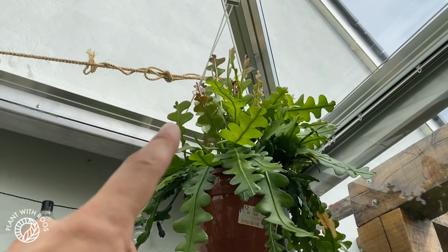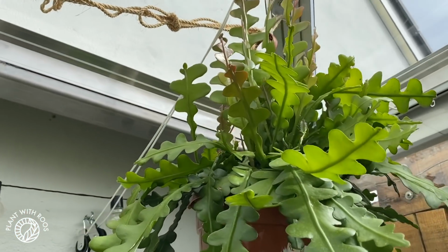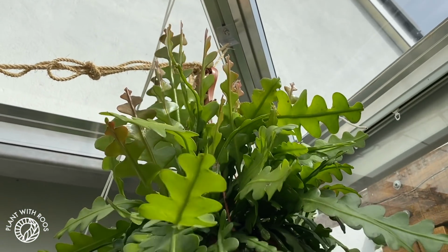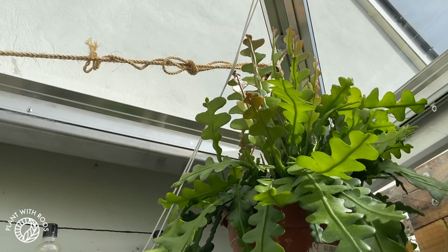And then over there is the beautiful Epiphyllum anguliger. I can't really take it off right now, but you can see how many leaves are growing. The ones growing upwards are all new and all beautiful red. So far, I'm really impressed also with the speed of these plants.